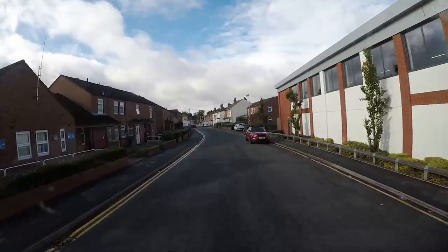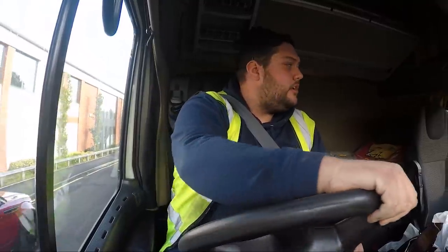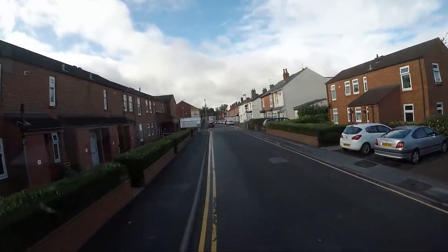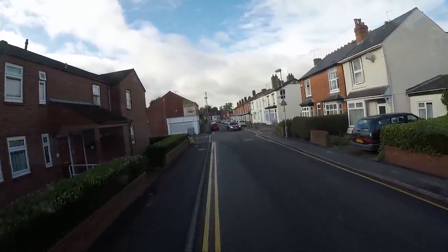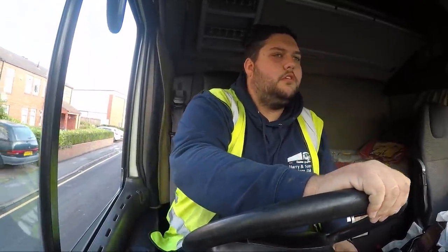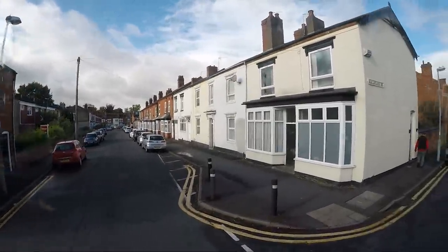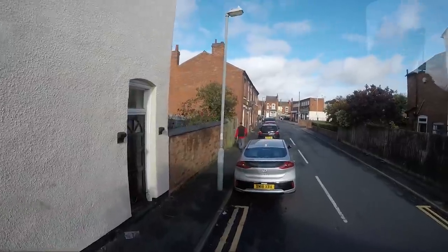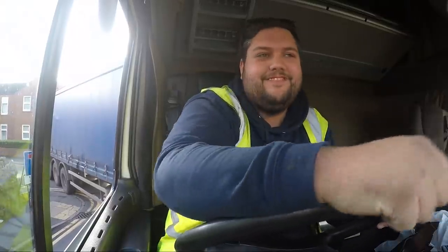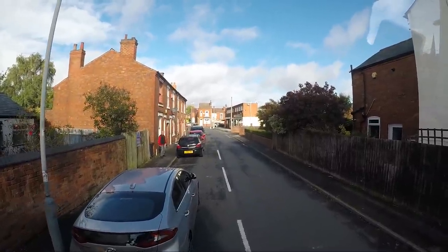Obviously you're allowed to go through here to get to the houses and stuff, I presume. But this is the next turn. I'm getting on the curb to make it. I'm not gonna have much of a chance. Take my seatbelt off because you're allowed to when manoeuvring. That's him waiting for me. Apparently, to get out of here, I'm not gonna make that. That's tight.